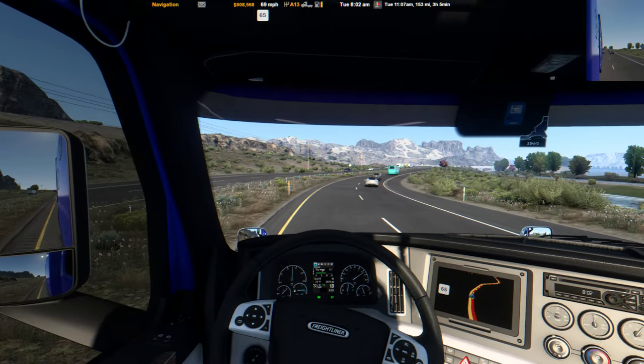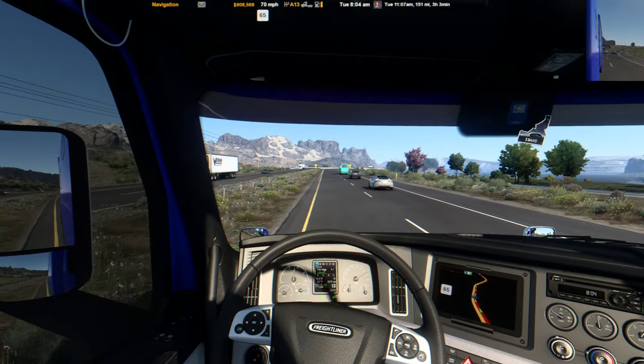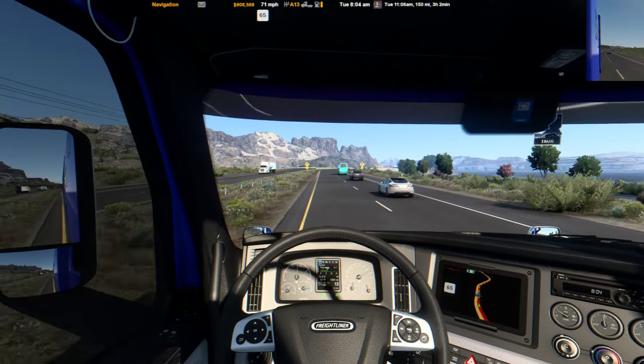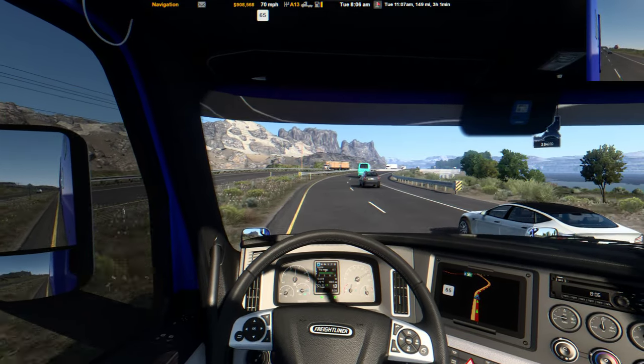It's 8:02 a.m. Sun's coming up, not going down, so that's good. I don't think I've ever been through here before, to tell you the truth. Looks kind of nice.